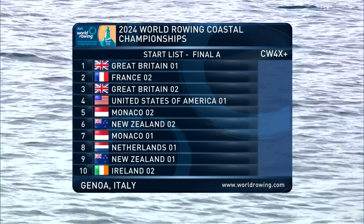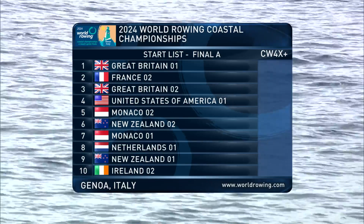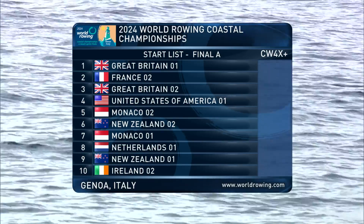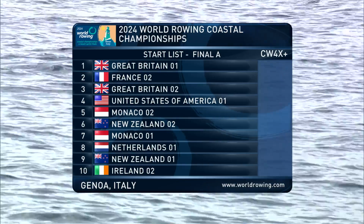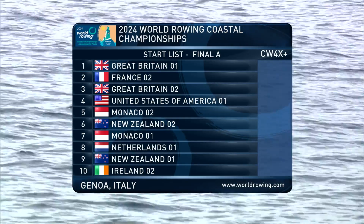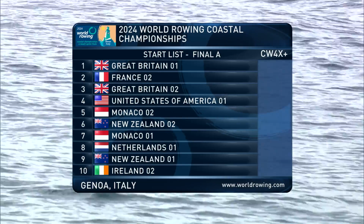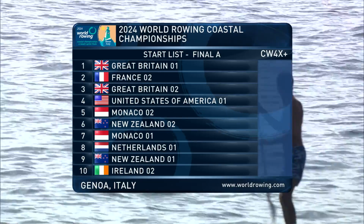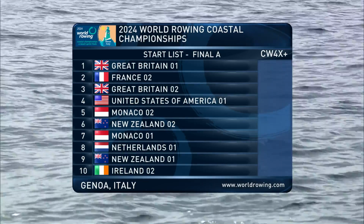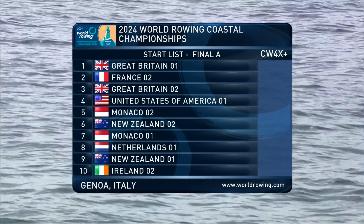But here is the start list of final A of the Coxed women's quads. We have Great Britain 01, France 02, Great Britain 02, USA 01, Monaco 02, New Zealand 02, Monaco 01, Netherlands 01, New Zealand 01, Ireland 02. Then we have Germany 03, Poland 01, Ireland 03, USA 2, Spain 1, Germany 1, Germany 2 and Denmark 1.